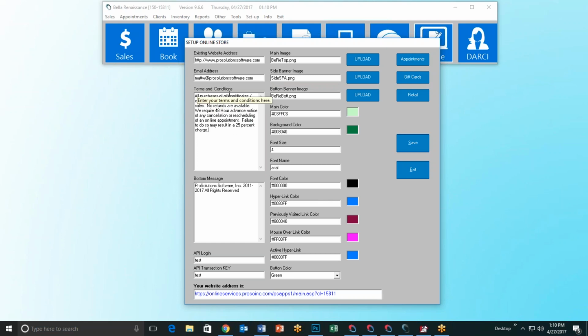Next, the terms and conditions. Now, this is entirely up to you. When you first look at this, this is just an empty white box. You write whatever you'd like to write here. So your terms and conditions based on what you're activating. If you're activating appointments online, then whatever your requirements are for that is what you're going to write here. Next is something called the bottom message. The bottom message is nothing more than a tiny line of text. Basically, it's like fine print. It's the tiny line of text directly under the page of the storefront that your customers can see. What I've seen is something like what you see here, Pro Solution Software Inc., 2011 to 2017, all rights reserved. I've also seen something as simple as, if you have any questions, please call, and then a telephone number. So whatever you'd like to do there, you can put there.